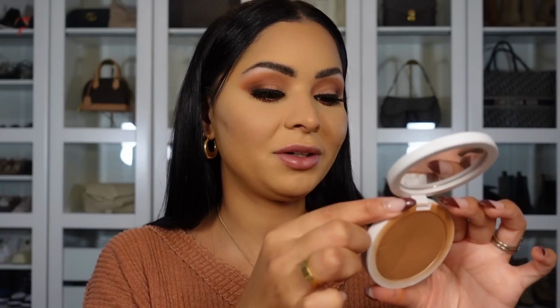I have not put this down since I got it in the mail. When was it? Like a few months ago. I have been using and abusing this bronzer. I have it in the shade medium. It is my perfect shade to contour and really just bronze up my skin. I already contoured, so I'm not going to do that. I'm just going to bronze up the face.